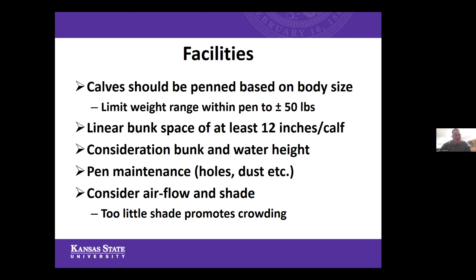It's a little tougher to get into what the recommended amount is for calves of this weight, but certainly keep in mind that airflow is an important consideration in a lot of these pens we're going to be weaning into, especially in those late summer months where it can certainly get very warm for those calves.